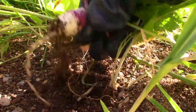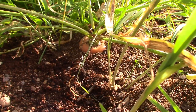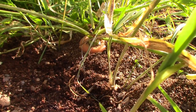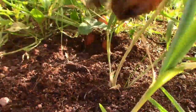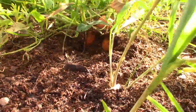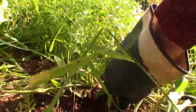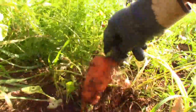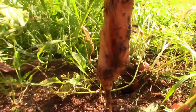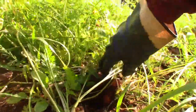We've got a radish here. Push it down, pull it up. Let's see, this is one of those short ones again. I've got a few. Let's see what all's here. See, this is what I was worried about earlier, and found out that I didn't have to be so worried about it because they're not all that way.